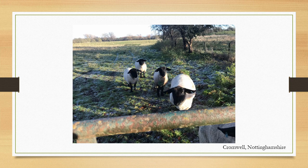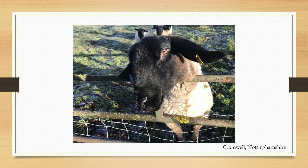Some sheep in a nearby field were curious about what I was doing wandering around their village and poking around in the phone box and the bus shelter, and they had quite a lot to say when they discovered I hadn't brought them anything to eat.